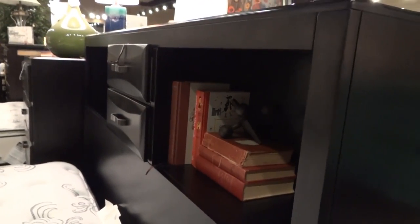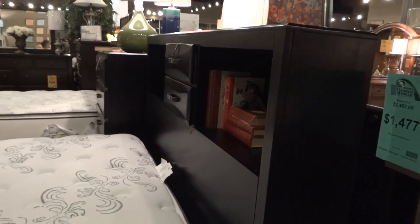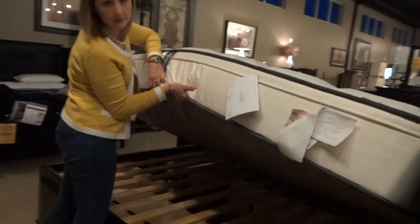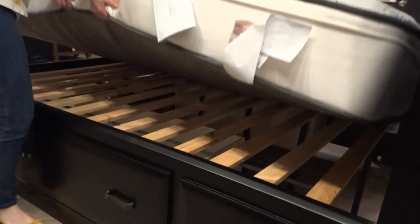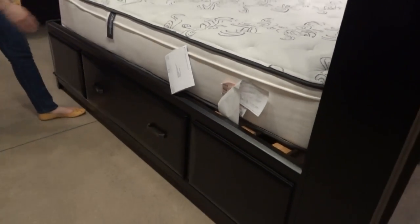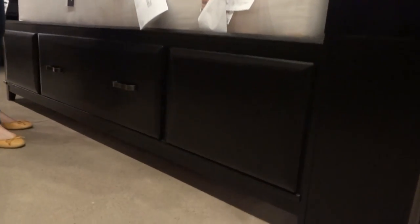I'm going to come around. And I'm going to lift up this mattress here so that you can see this is a platform bed. It comes with the slat roll. It's ready to just put that mattress right on there. That, again, will save you just a little bit of money if you go to buy a new mattress set as well.